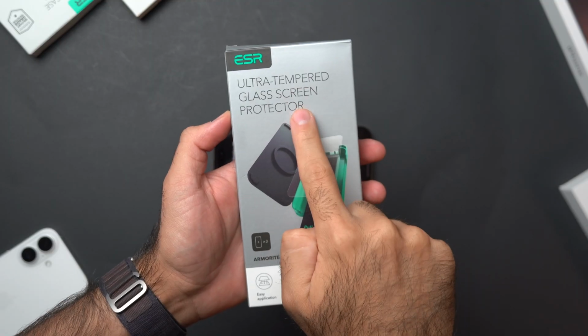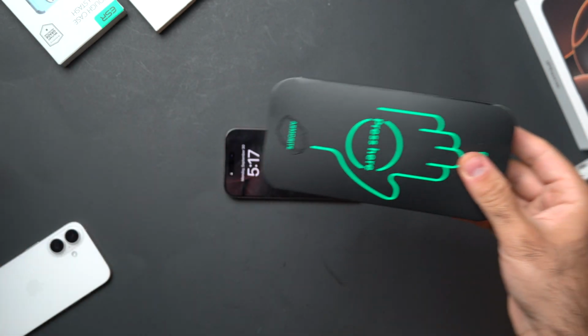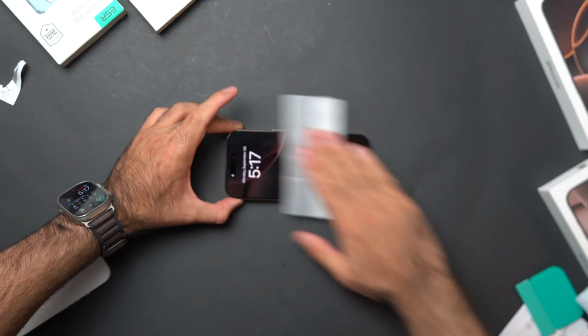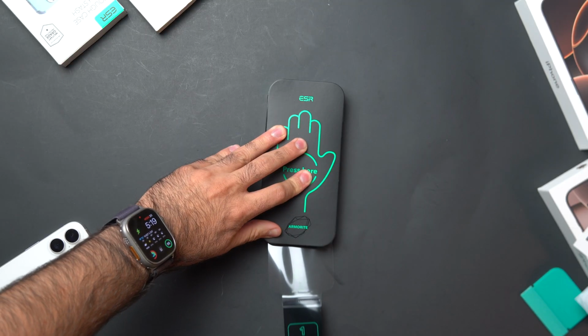And then they also have this ultra tempered glass screen protector. For this screen protector, it's probably the easiest screen protector to install of all time. So if you're somebody that screws up screen protectors pretty much every single time, for this one, you basically just clean up your phone, put your phone inside of this housing, and just pull. And that is pretty much it.